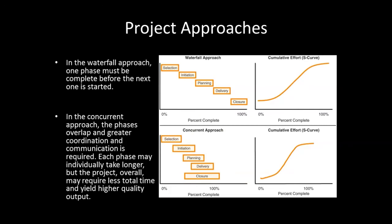There's two main approaches to how tasks are accomplished within a project. The first one is a waterfall approach, where each of the tasks start and stop after each other, before or after each other. There's no overlap where two tasks are being worked on in parallel at the same time. This spreads out the effort that is required throughout a project and actually makes it take a little bit longer to complete these projects.